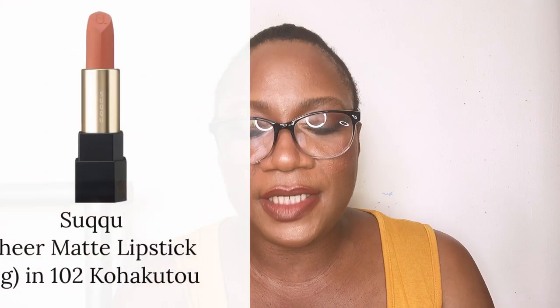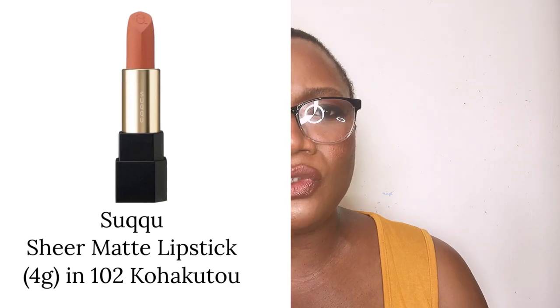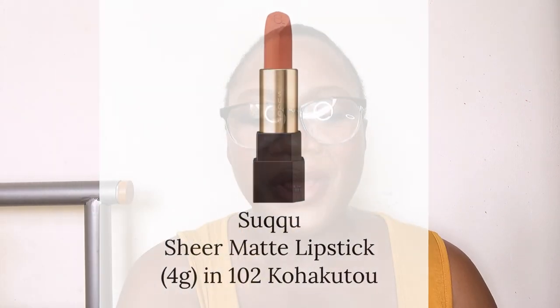So the next beauty product that I believe you should have in your autumn winter season collection is by Suqqu, and it's a lipstick. It's a Sheer Matte Lipstick in 102 Kohakutou. It has a corally, burnt orangey coral kind of shade. So this is an autumn winter season color hue that's much more appreciated. You can't go wrong with this one, and it's also sheer. So I would definitely recommend it to you, and it's in matte. It's one that I believe you should have.